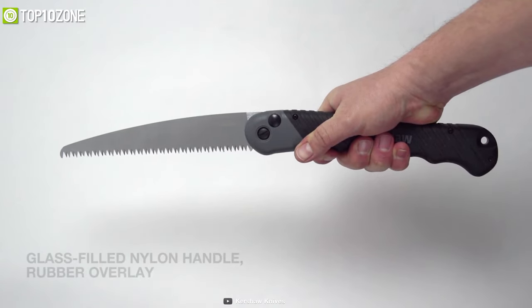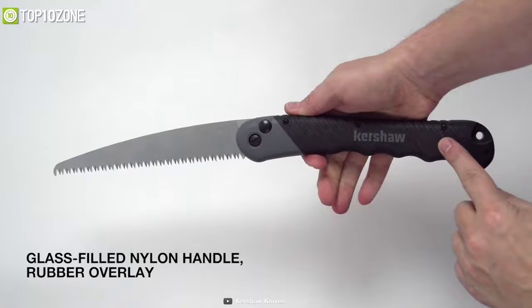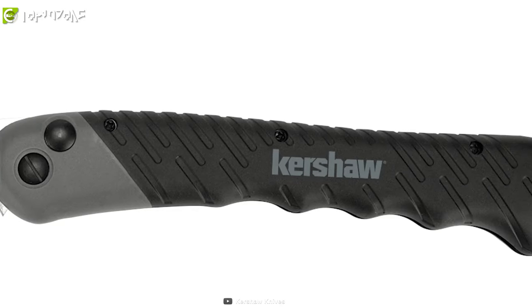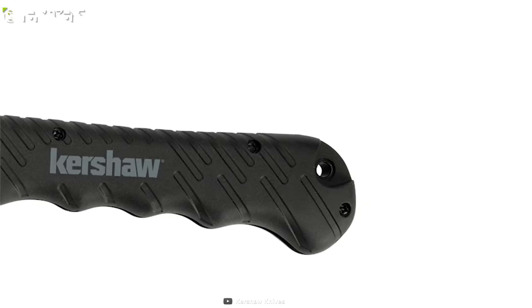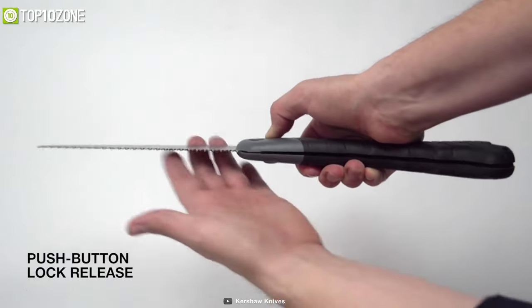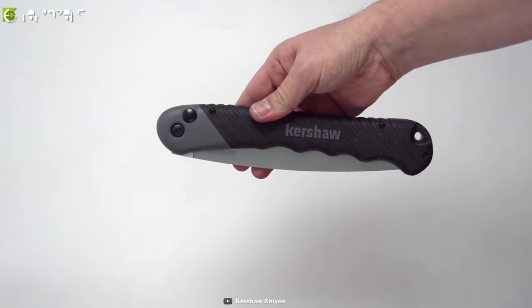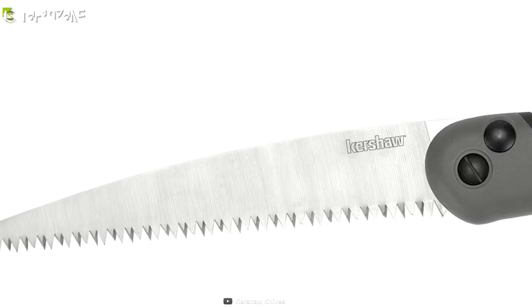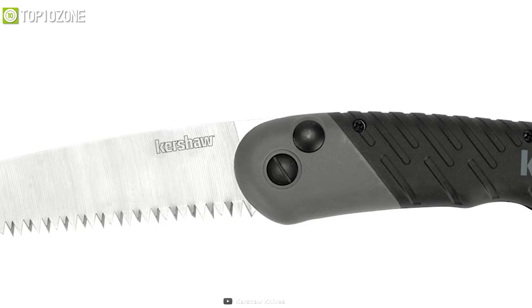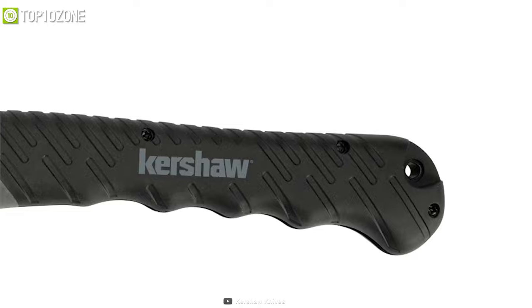Besides, its textured glass-filled nylon handle reinforces increased strength along with wear resistance, and a sleek gray and black rubber molding is designed to provide a sturdy grip. Also, it offers a secure locking system that keeps the blade securely open during use, and when you're done, simply push the button to fold it down and store it away. The Kershaw Taskmaster saw is an ideal folding saw for your adventurous camping trips that offer smooth cutting and a lightweight and compactable design.